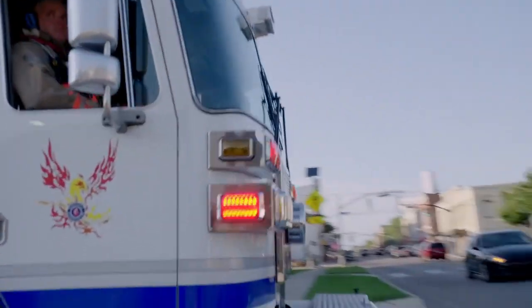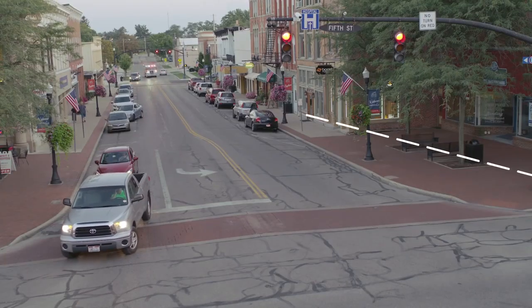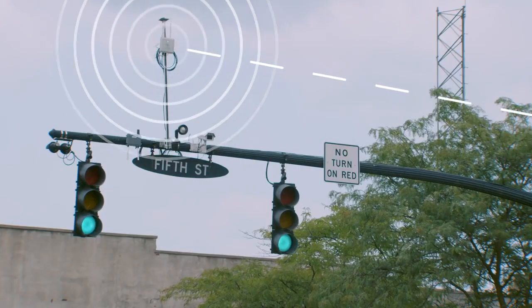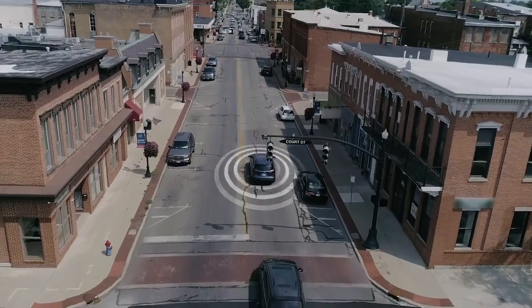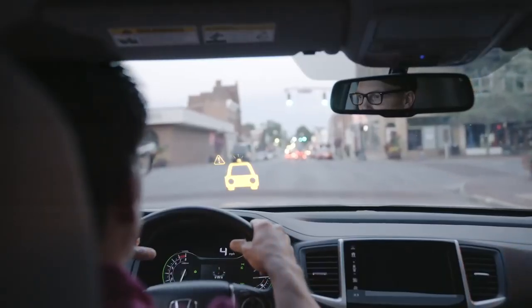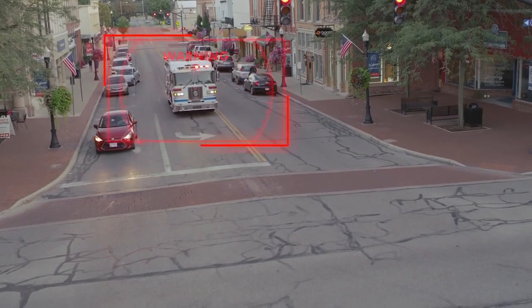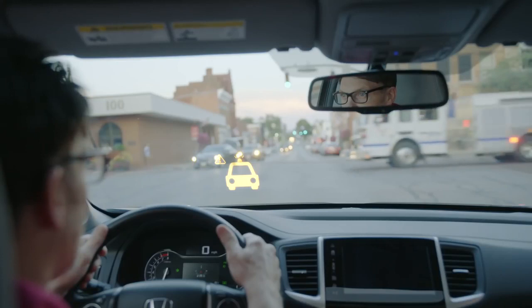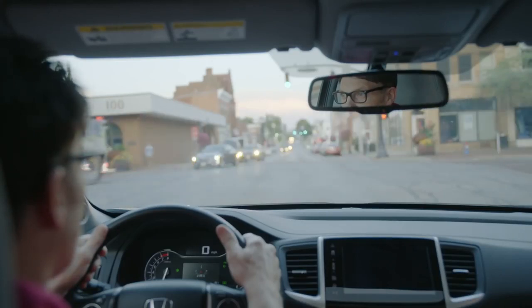There is an emergency station right down the street, just a few hundred yards away from the intersection. This technology would enable the infrastructure to broadcast messages for the emergency vehicle to warn the approaching connected vehicles and the drivers so that they can yield much earlier to allow the emergency vehicle to pass quickly.